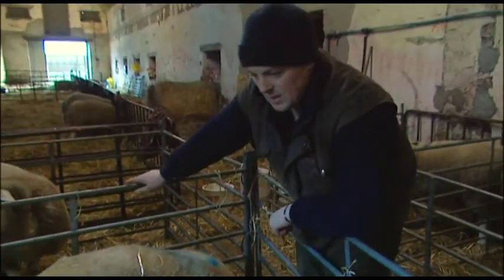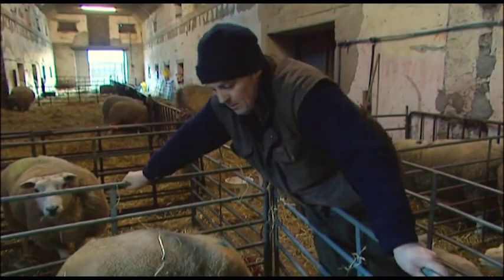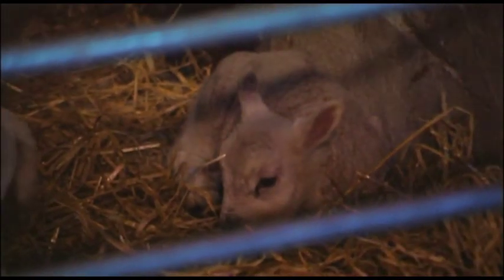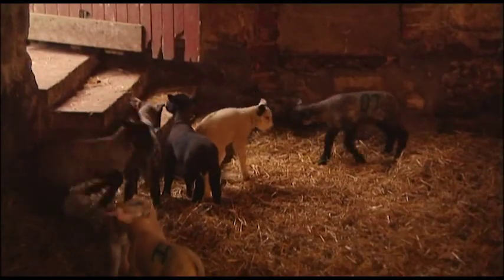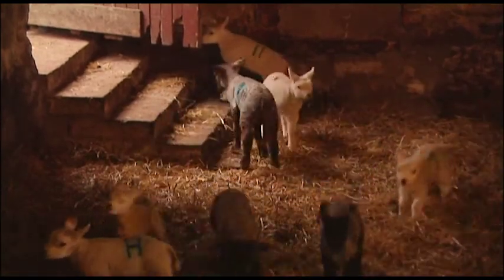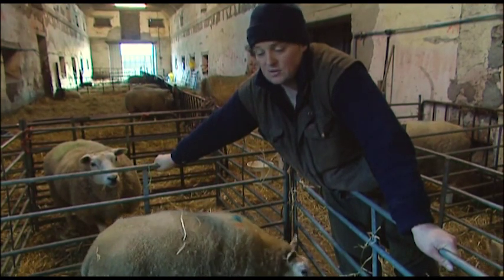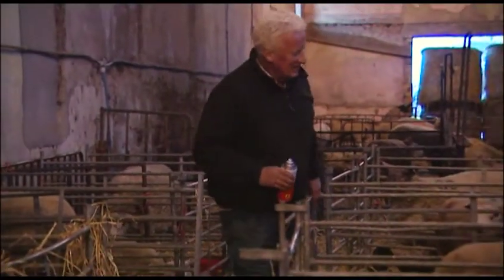So these little girls will be in here for 48 hours, and then we'll put a rubber ring on her tail, just so her tail's a bit shorter. It means she'll be cleaner in life. And they'll move out into a bigger pen where they can stretch their legs and get used to being out in the open with other sheep. And eventually they'll move outside and onto grass. And that's another very important part of their growth, making sure they've got adequate grass and shelter outside to grow big and strong.